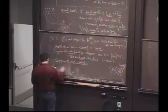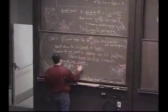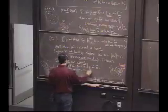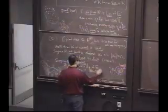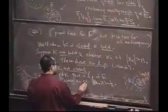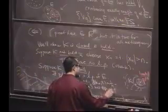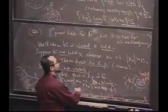So if K is not closed, there exists a P, not in K, that is a limit point of K. And now choose Xn such that the distance from Xn to P is less than 1 over n. That would do. And this set Xn has a limit point at P. And what's the other thing you'd have to show? Not only does it have a limit point at P, but you're trying to show this has no limit point in K. Why does this have no limit point in K?